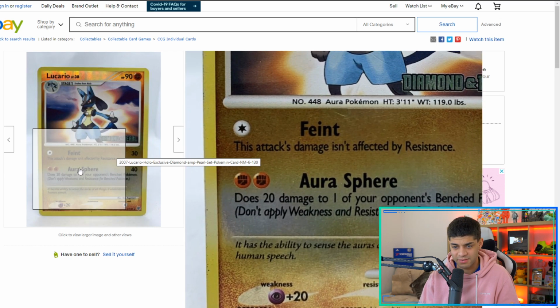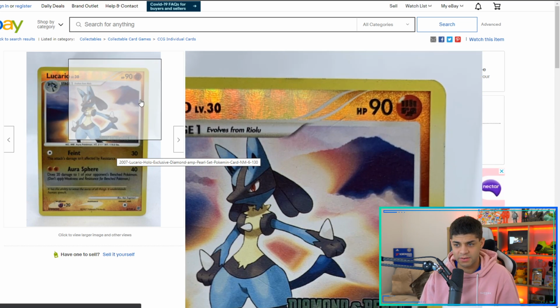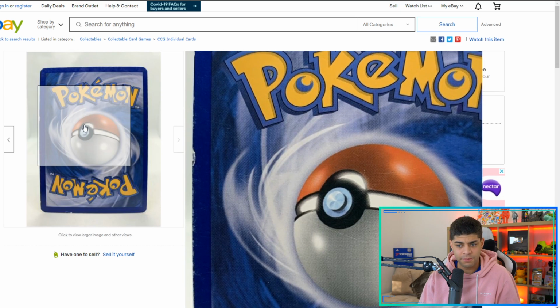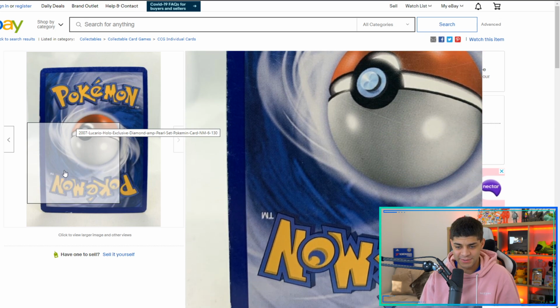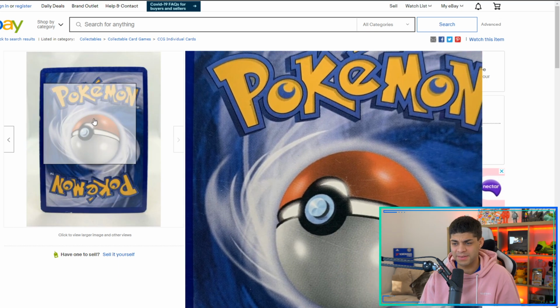The front has some edge wear on the left. The centering looks a little bit thicker on the right as well. Let's have a look at the back. Oh wow, okay, so there's a little bit of a chunk taken out of this left side, so it's not in the best of conditions. And the bottom, ooh, this person has not been taking care of their cards.